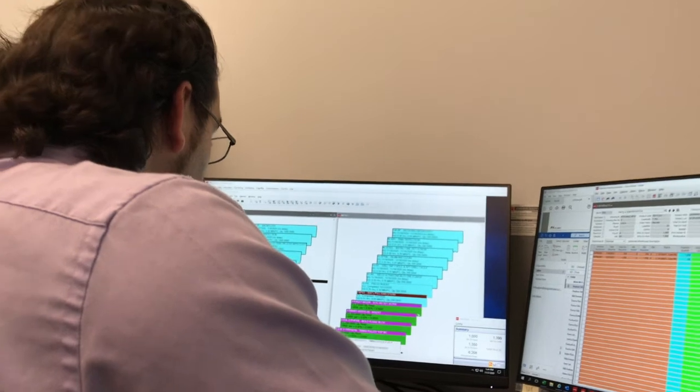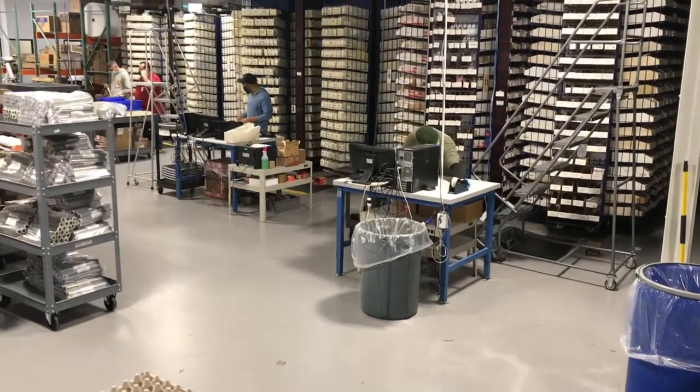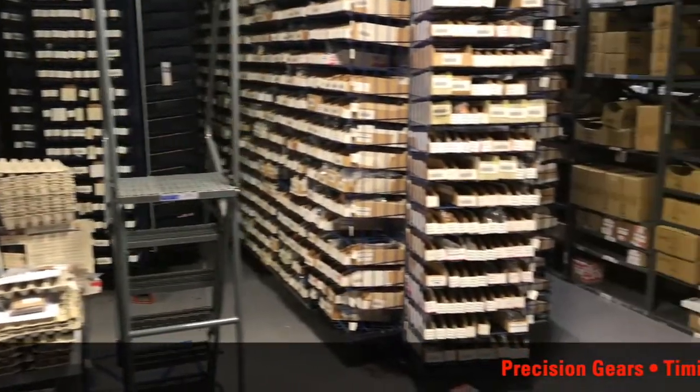Using the latest technologies to plan production runs and manage inventory, we accurately forecast the optimum product mix to meet immediate needs, plus long-term customer agreements. Managing inventory for many high-tech companies, we limit any supply chain disruption, even during the pandemic. To better support our customers, we manage an inventory of 87,000 standard components for quick deliveries.